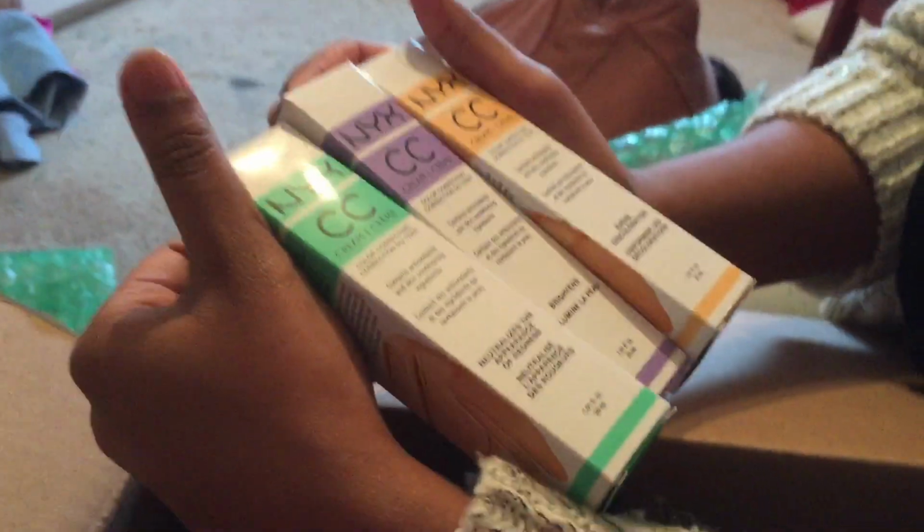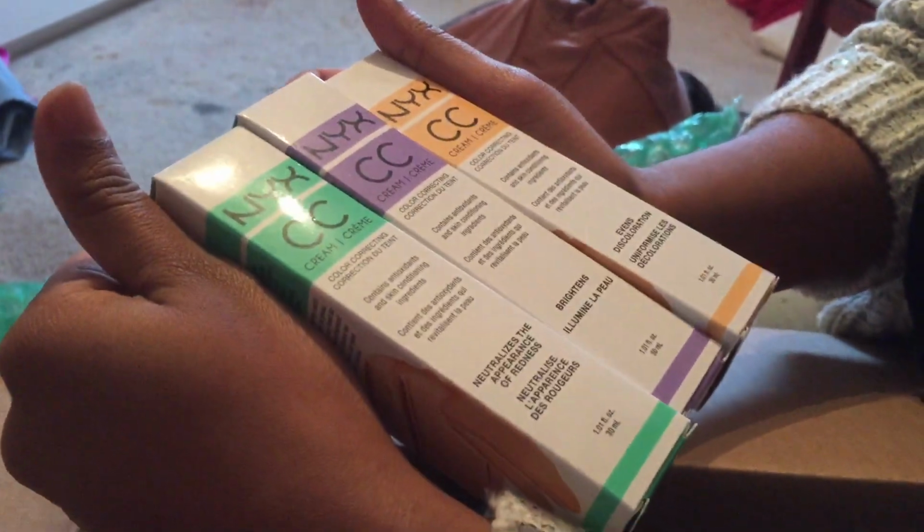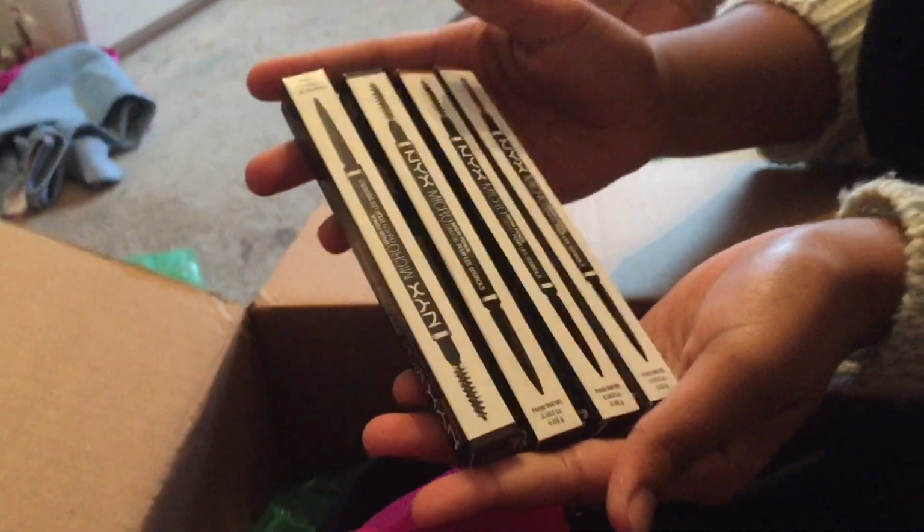Color correcting powder. Ooh. Very nice. CC cream. What the? Taking BB cream to the next level. Oh! They're like different colors. That's sick. Oh, I want to look pretty. Oh, just kidding. It's upside down. What is that? I don't know.